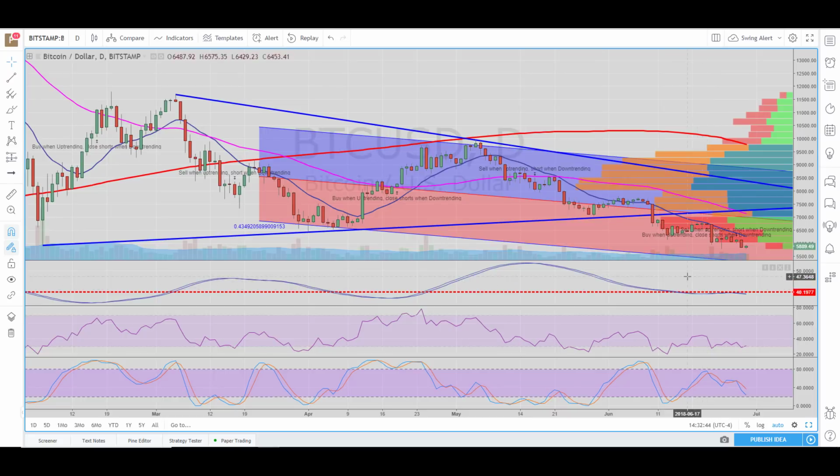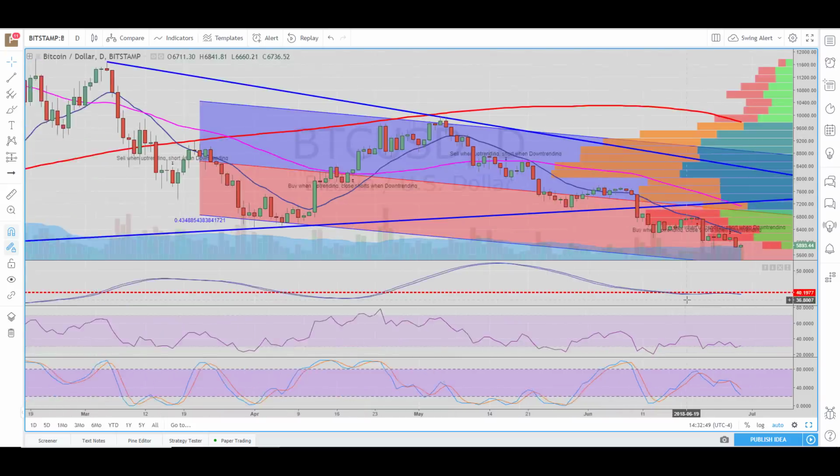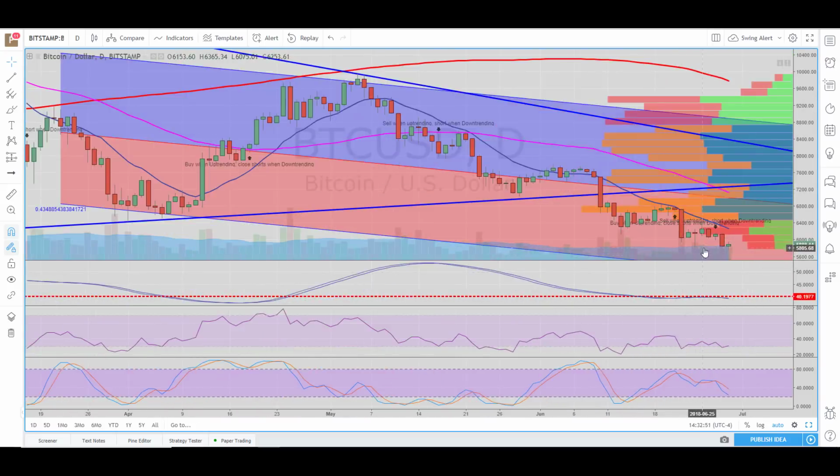I'm kind of leaning toward chop, honestly, guys, after we get a bounce up here. But again, we'll just play it. If the price does move lower, then obviously the short side is, we just have to run with it.